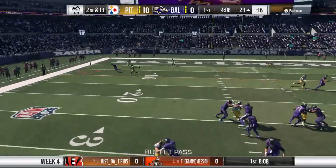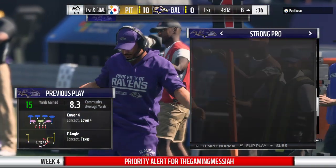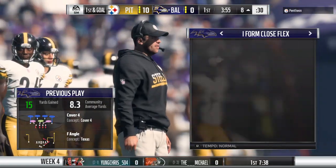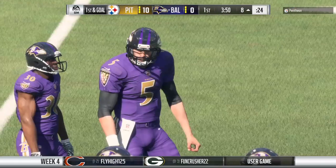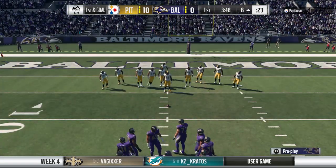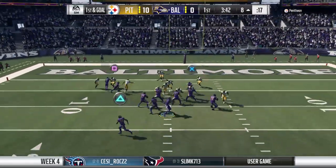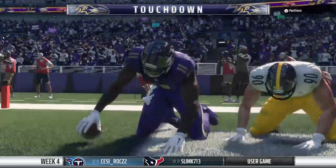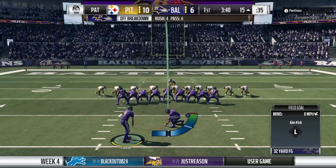On second down, Flacco to throw. And this is caught. Jeremy Maclin. The Raven passing game getting in sync. Another first down. In the red zone this time. Now Flacco. Got a man, it's caught for a Ravens touchdown. Brett Perriman, his third touchdown now on the year. And the Ravens draw a bit closer.